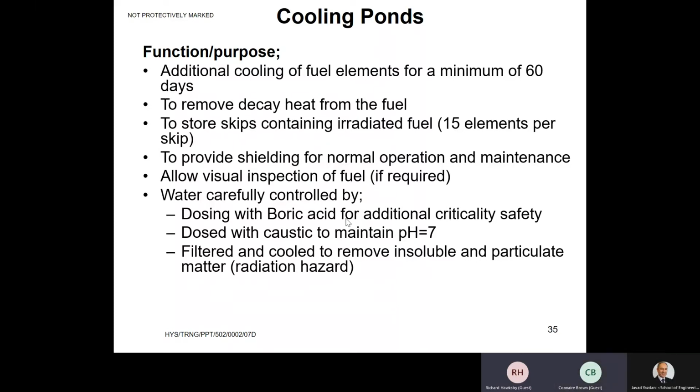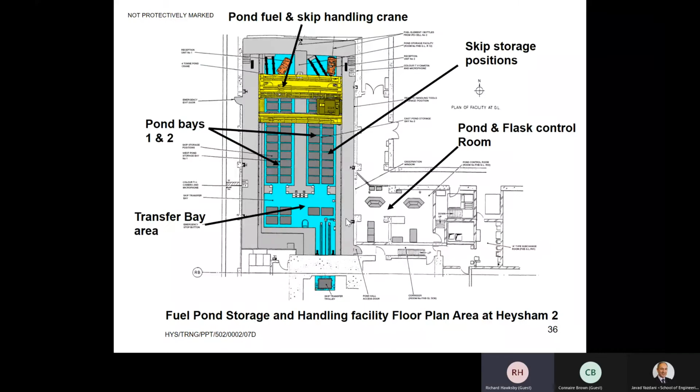So in the pond, do you want to do the Hisham 2 pond, Connor?